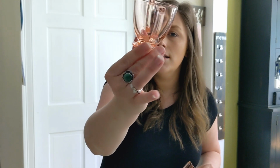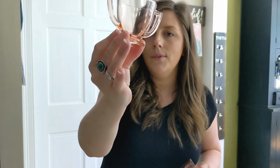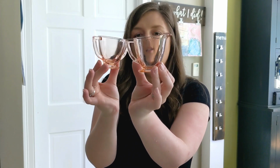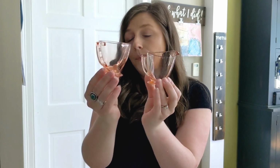All right, some pink glass here. You know what? I didn't take my light to it, and my light isn't here right now, so I'm not sure if it glows in this very moment. But it's this adorable little creamer and sugar bowl. Gotta love pink, right?